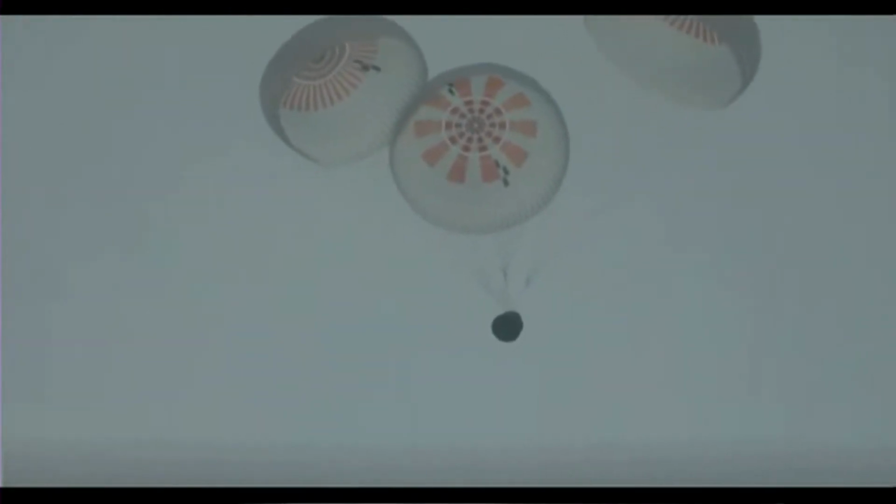Now, the Dragon 1 program had great success with the water landing, with 20 successful splashdowns over the course of that program, 9 of which were carried out by flight-proven Dragon spacecraft. And this is a great shot. Dragon continuing to descend back towards Earth, again targeting a splashdown off the coast of Florida in the Atlantic Ocean.